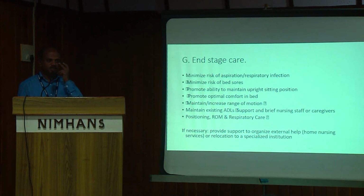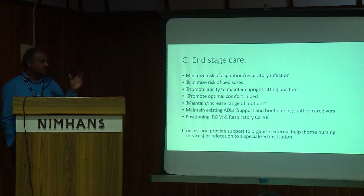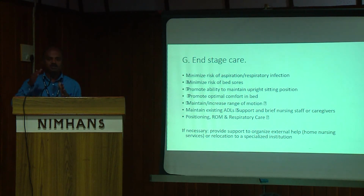The speech therapist already mentioned that aspiration is a very crucial one. Even with the help of the speech therapist, and again by improving respiratory care, we can avoid that. Also, from time to time we have to provide compensatory measures. At the end, what you are going to do is make the person's quality of life better.